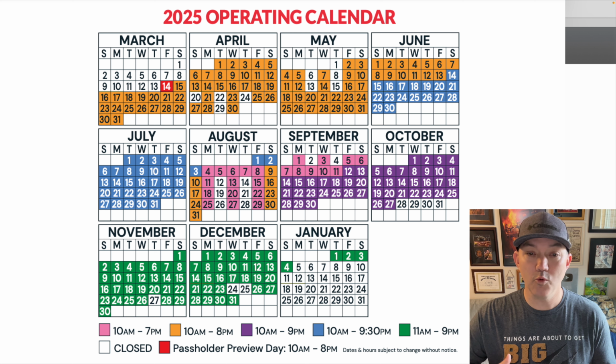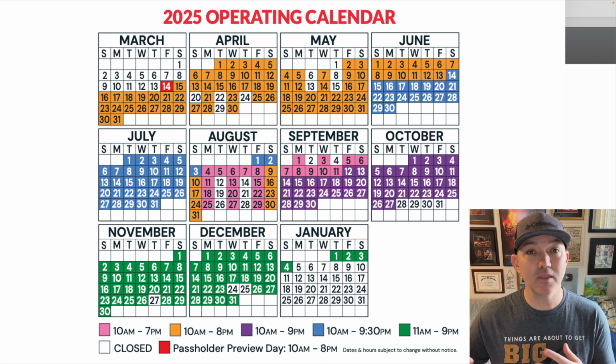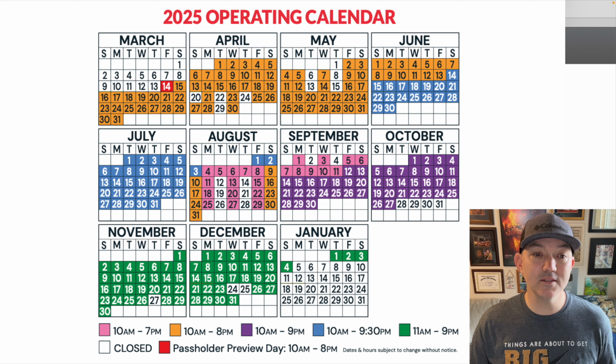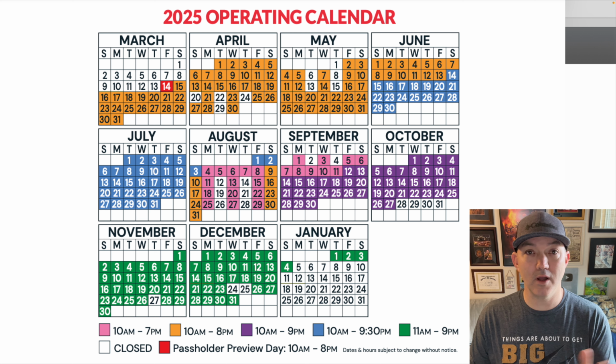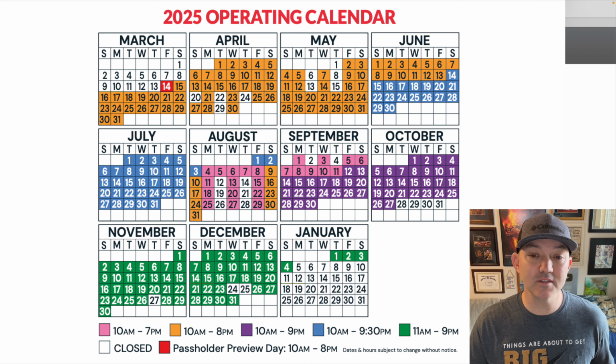So you won't be able to be there when the park first opens in March and at the beginning of April. But at the end of April, you'll be able to go to Dollywood all that you want, all the way throughout the month of April, May, June, July. And then on September 11th would be the last day that you could use this pass.